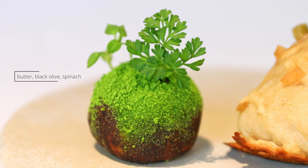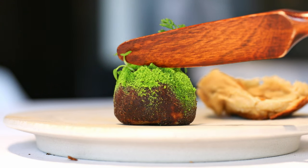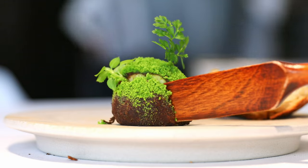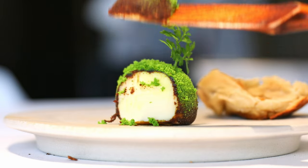And on the side of the bread, this item introduced as moss. So when you visit Satoyama, you will find a rock. But this item is actually not a real moss, it's a butter for your bread. So the butter is covered by the black olive powder, and the green powder on the top is spinach clover. So please enjoy it again.